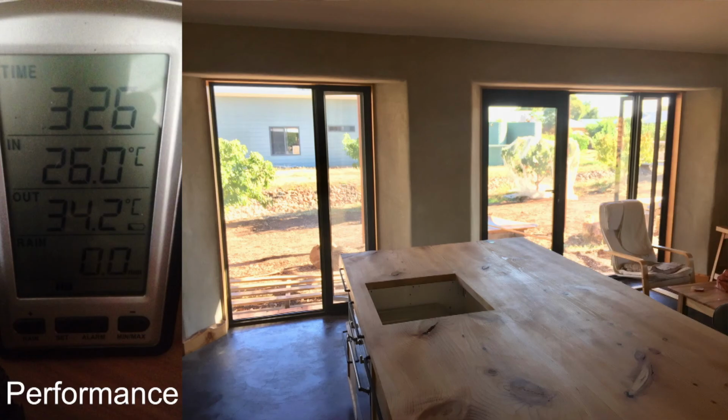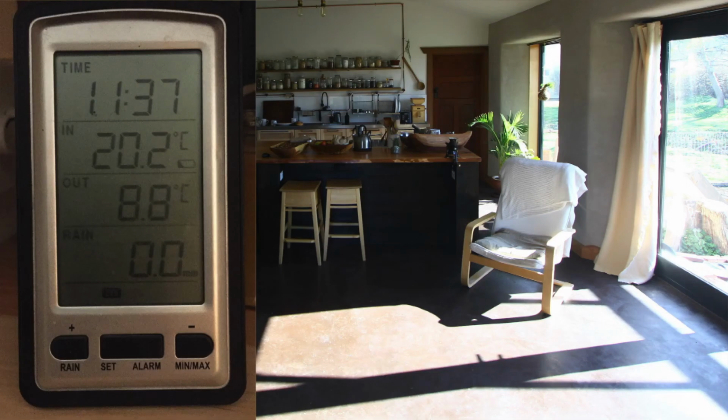We've only been moved in since January, but so far the house is performing very well. You can see the sun doesn't penetrate the house at all during summer because of the 600mm eaves. So as long as we get a coolish night every now and again, we can keep the house at a comfortable 22 to 26. This winter, on the other hand, it's been amazingly warm inside.